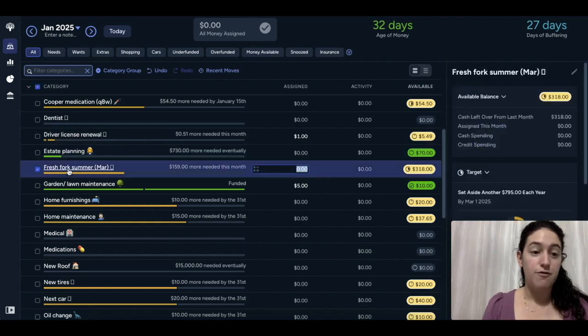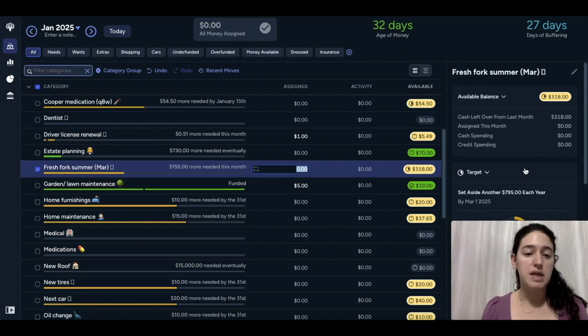Then we have Fresh Fork. So this is a local reverse CSA in our area that we do every summer. So we sign up in March. It starts early May. And basically we get an entire box of locally grown fruits and vegetables, pasture raised and organic meats, and dairy products and eggs. So it is well worth the money. It is expensive. It's $795.